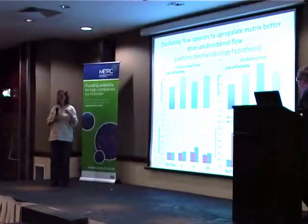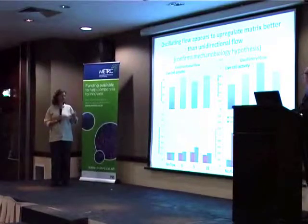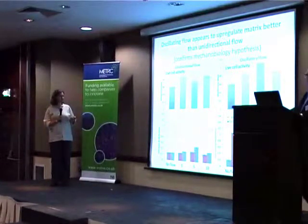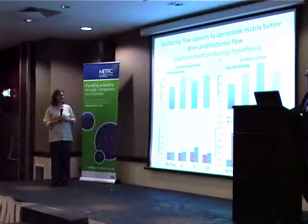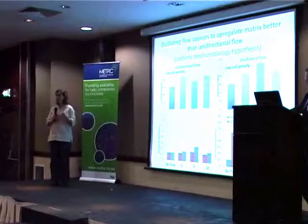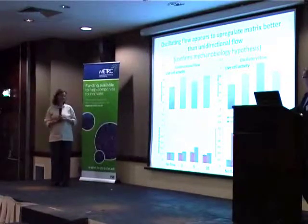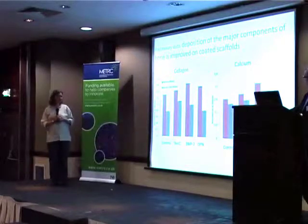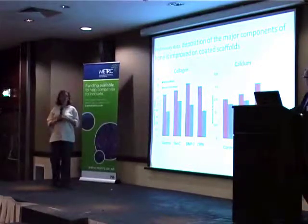And that seems to better ensure cell survival compared to just one direction flow, which you might say mimics blood flow, but in bone we want to think about the activity as well as just a blood flow by a mimetic approach. And when it comes to collagen and calcium, definitely the oscillating flow seems to be a lot better in terms of improving the matrix production, the actual bone that we get in these scaffolds. Next, please.